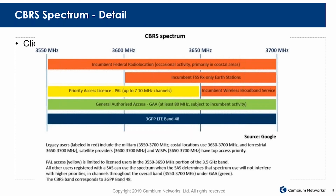Another way to look at it, it's a very similar chart, but it's another way to look at it in that the PALs that you'll notice the yellow bar is only in the lower 100. There will never be a priority license in the upper 50. And also another facet to that upper 50 megahertz, the 365 to 370, is that if you had filed under Part 90, if you had filed for grandfather protection in a given area, if you had registered your device prior to April of 2015, then you're welcome to incumbent status within that upper 50 megahertz until your license expires.